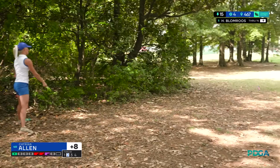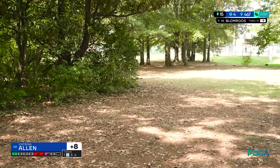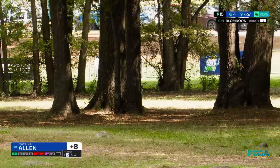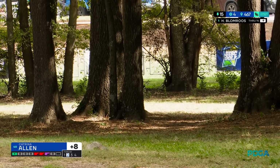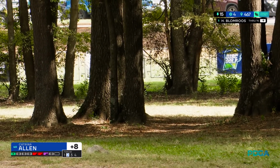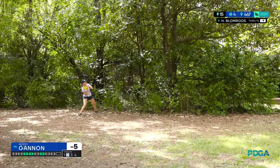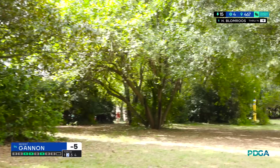Kristin probably going to have a whole lot of stuff in her way on that par save putt. Katrina not having anything to work with here. She tries to get a forehand roller out into the middle because once you get in that line of trees, it's fairly straightforward to get at least to the green. But like Erika said, there are a lot of guardian trees on the green, especially on the short side.